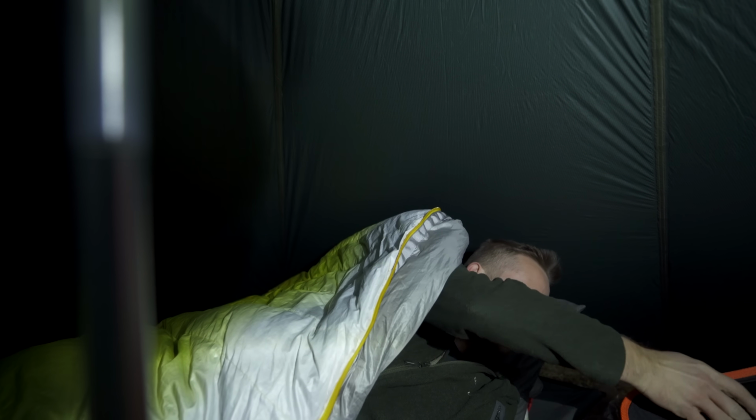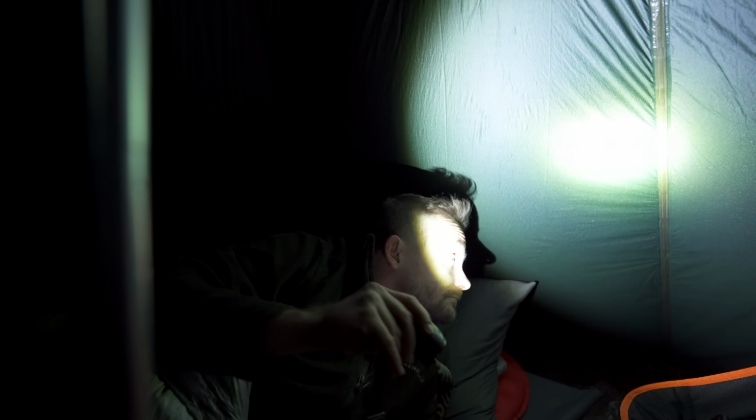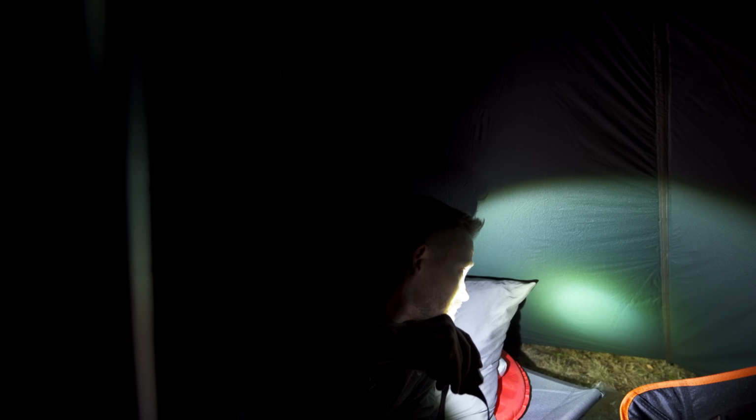It is 12 o'clock in the morning. It's raining. Let's see how well this tent performs. Why don't you all go ahead, pause the video now, and predict if this tent is going to leak or not. I'll bring you all back in 30 minutes and I'll show you all how it's doing.